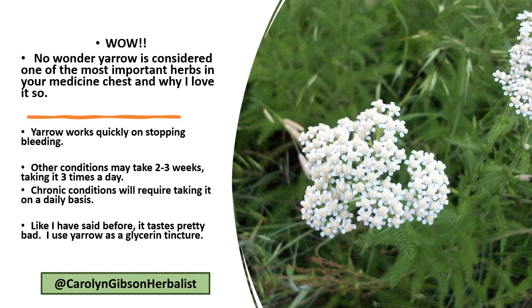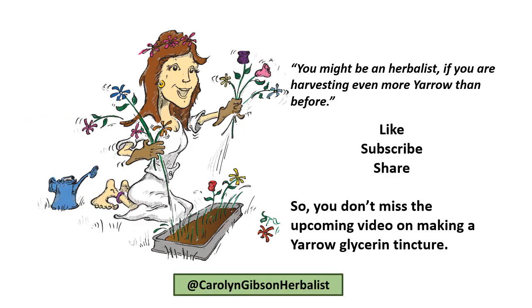Wow! No wonder yarrow is considered one of the most important herbs in your medicine chest, and why I love it so. Yarrow works quickly on stopping bleeding, but other conditions may take 2 to 3 weeks. Like I've said before, it tastes pretty bad. Now I use yarrow as a glycerin tincture. And you might be an herbalist if you are harvesting even more yarrow than before.